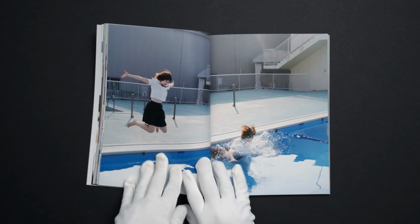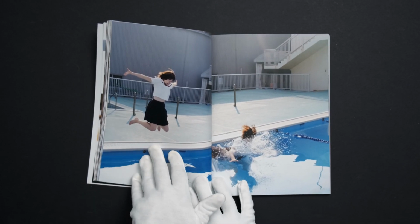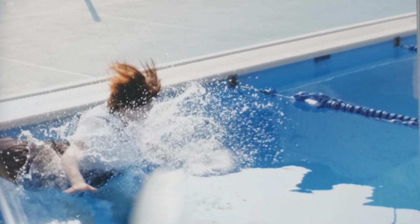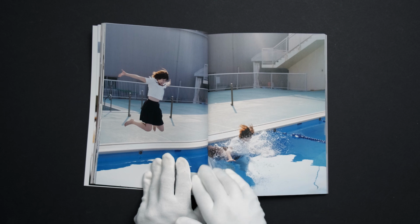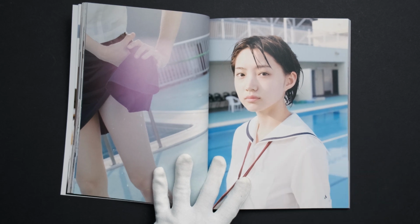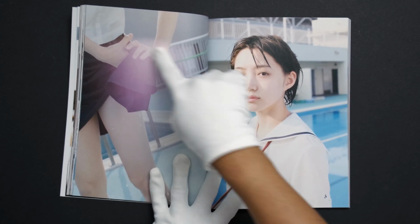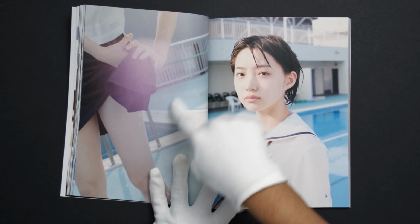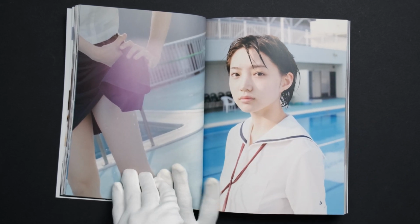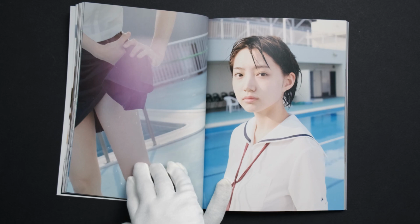Then we have a couple of pool ones, and it's her jumping into the pool. This is a nice little sequence. This one isn't the most flattering, but that's kind of the point of these two images right here, just setting up, here's her jumping into the pool. Then we have this series right here. Now this photographer seems to really like lens flares, as we can see right here with this magenta light refracting onto the lens. And this is the most lube we get in this photo book, which I think is a nice change of pace from all the different photo books that we've been getting recently.